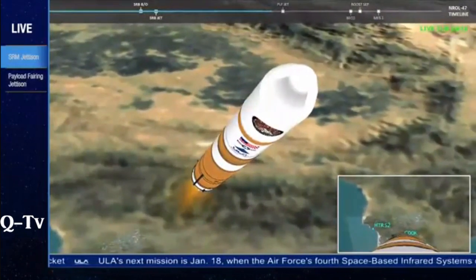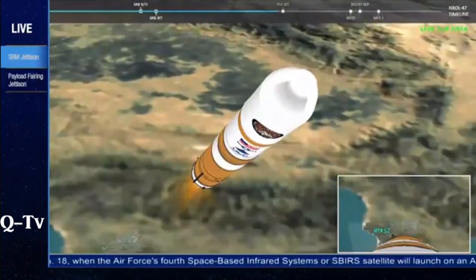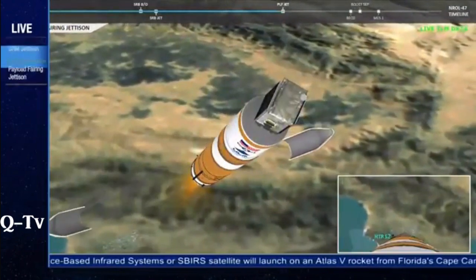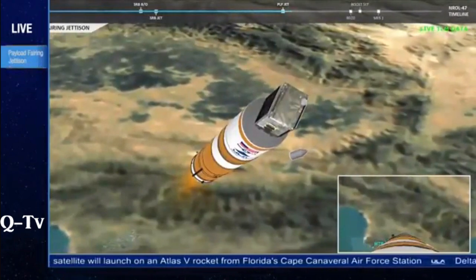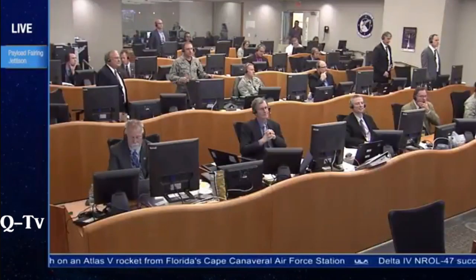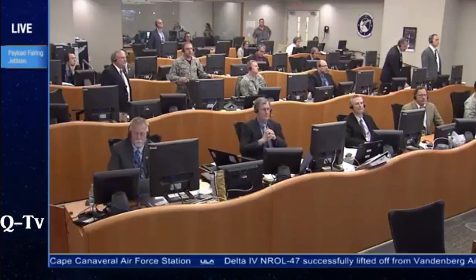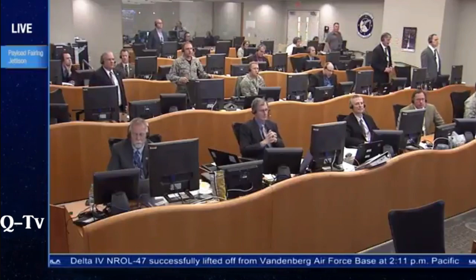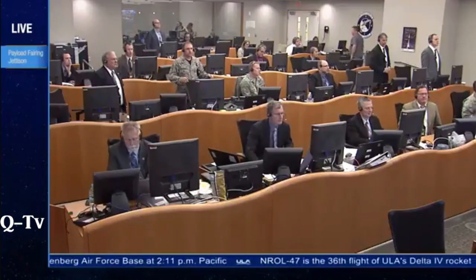And fuel system has begun boost phase chill down. We have good indication of payload fairing jettison. Now 3 minutes, 15 seconds into flight, vehicle is now passing Mach 10. And about 30 seconds remaining in first stage phase of flight. RS-68 continues to perform well. Fuel injector and chamber pressures look good.